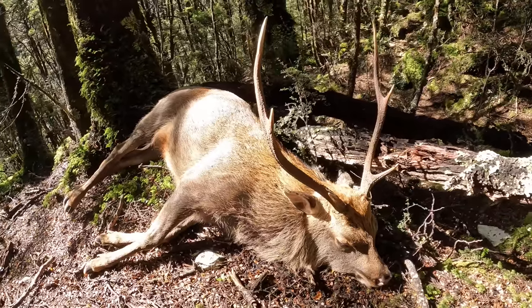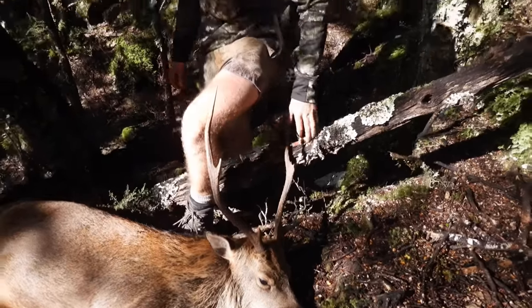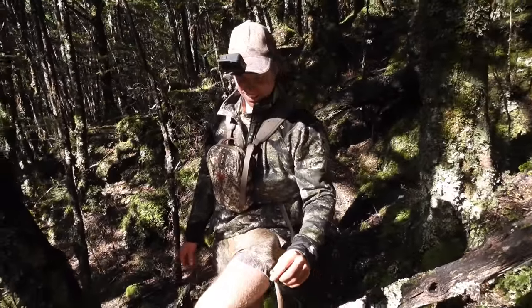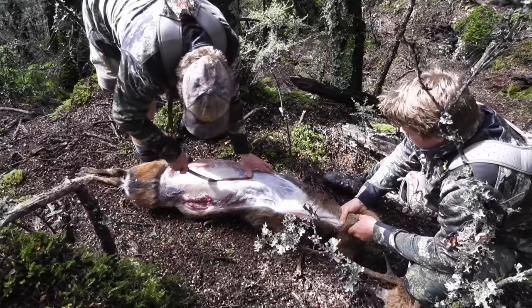It was cool to get a nice tidy six-pointer on the board. The boys were stoked to get a bit of roaring action and end up knocking it over. After a few photos and taking away all the meat, it was time to head back and see if they could get something on the way home.